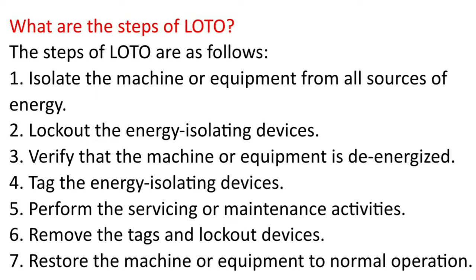5. Perform the servicing or maintenance activities. 6. Remove the tags and lockout devices. 7. Restore the machine or equipment to normal operation.